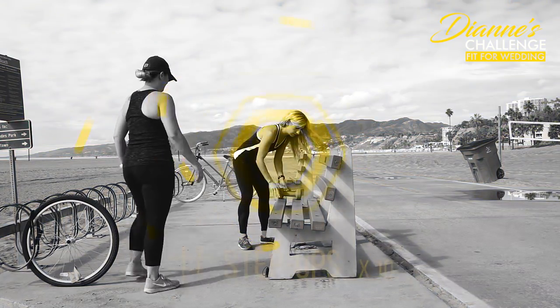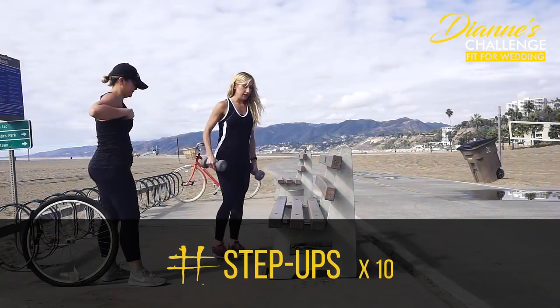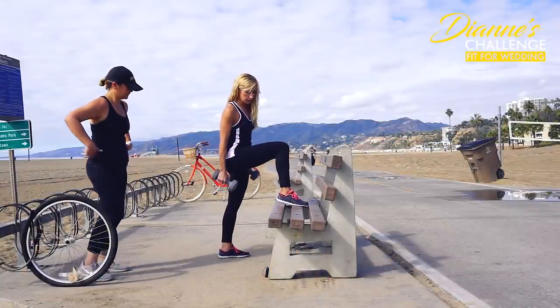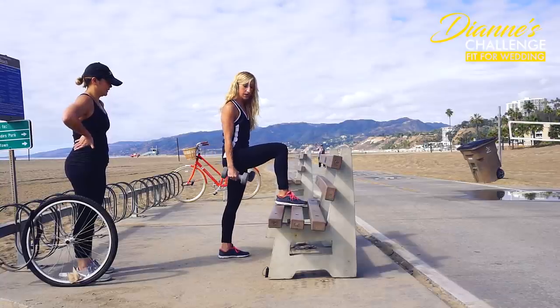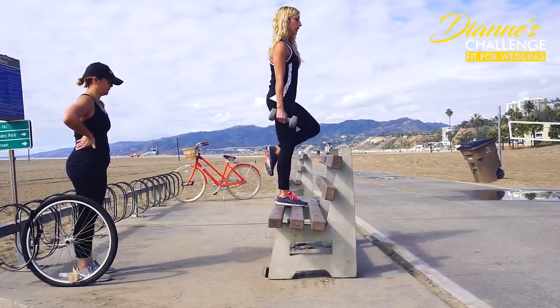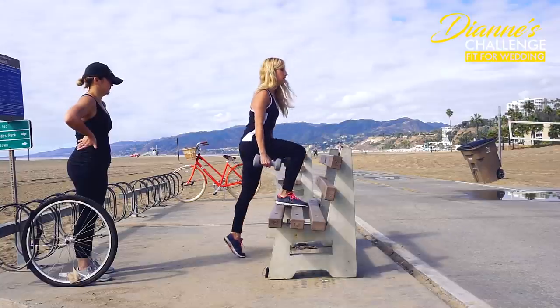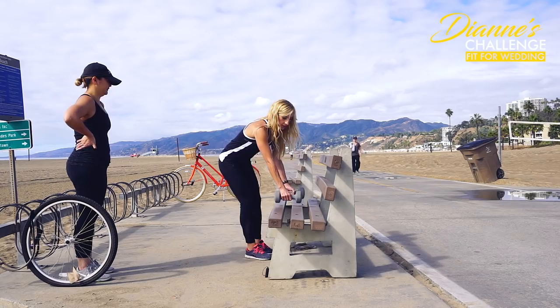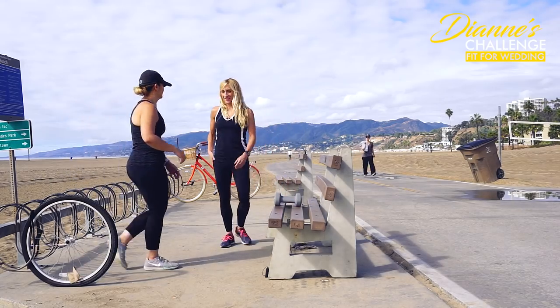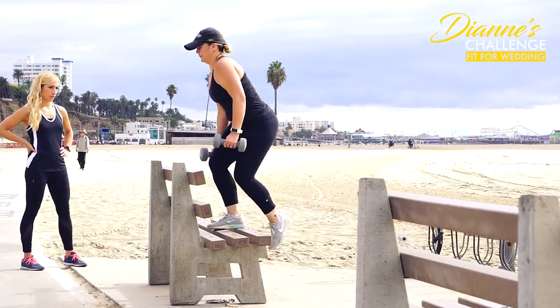Step ups with dumbbells. You grab these, foot on the bench, make sure you press up through your heels. Make sure your foot's fully on the bench right there. Weights are just gonna stay right by your side. Press up, balance with this leg, and right back down. Up again with the same leg. 10 on each side. It's gonna be hot. You can do it.